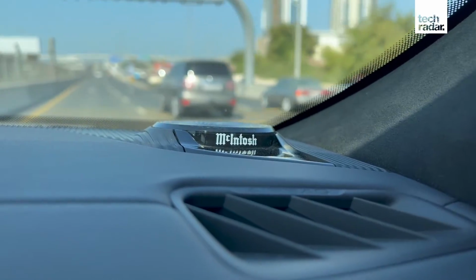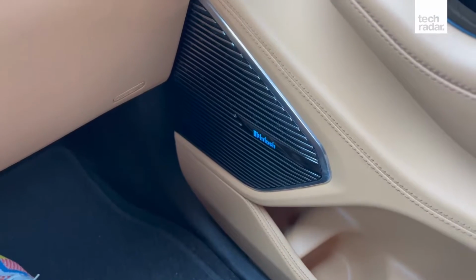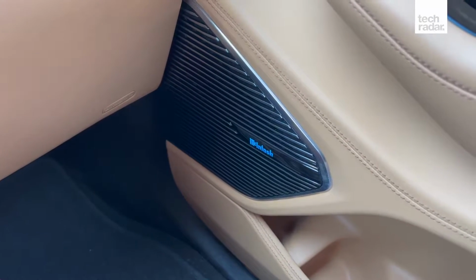And look, McIntosh audio. That's insane. Of all the brands you could have said, when you pointed at the speakers and were like, check them out, I didn't expect it to be McIntosh. I was just like, where, how? What is this resurrection that took place? It's got 19 speakers and a subwoofer in it. So yeah, the audio can get quite loud and quite bassy. They've done a good job with that.